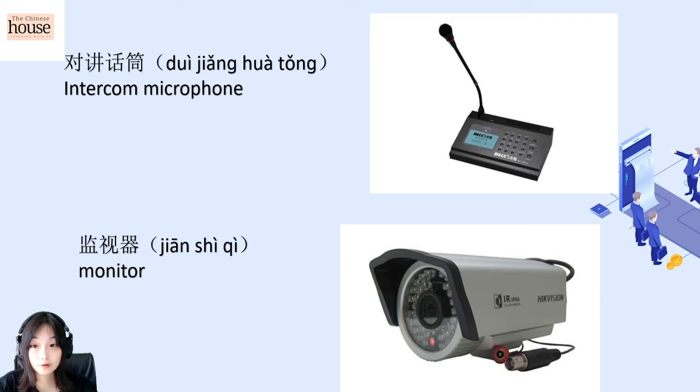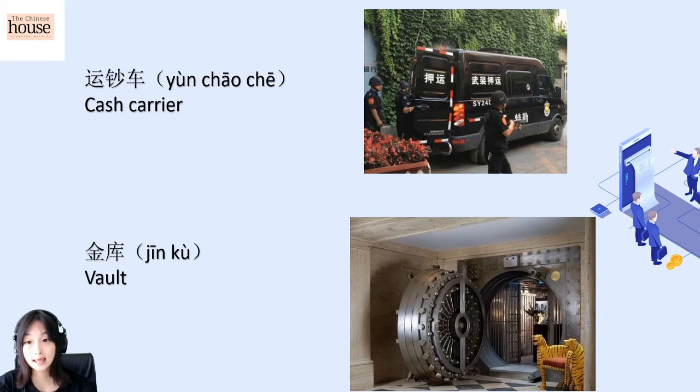Intercom microphone, 对讲话筒. 对讲, 话筒, intercom, 对讲, microphone, 话筒. Once again, read after me. 对讲, 话筒. Monitor, 监视器.